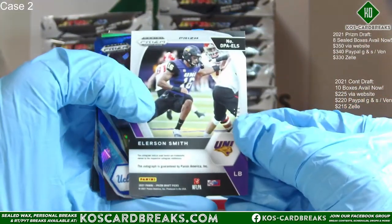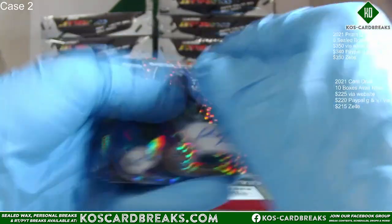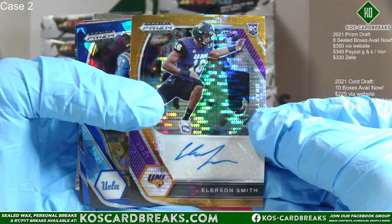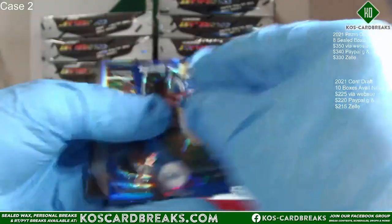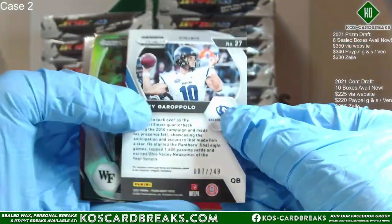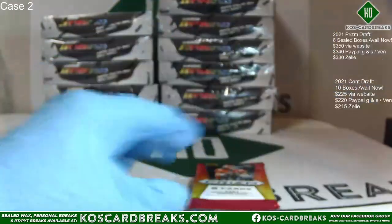Orange Pulsar Inc. Ellerson Smith, 19 out of 49. Orange Pulsar Auto. Ellerson Smith. Josh Kelly, Blue Ice, that's out of 99. 74 of 99. Jimmy G. Blue Wave, 87 of 249. Sage Surratt, silver. Rashad Bateman and Pat Freiermuth.